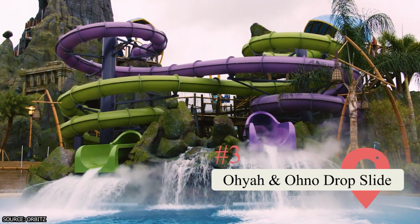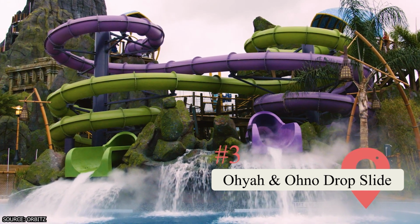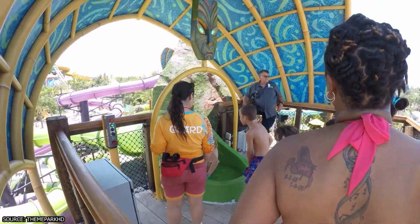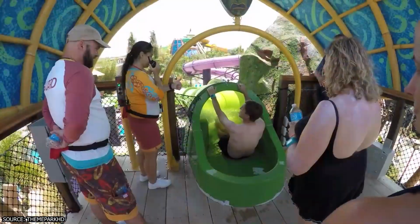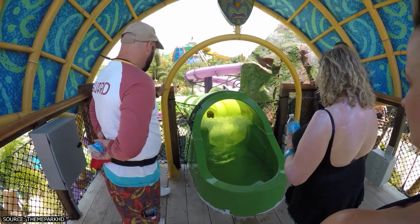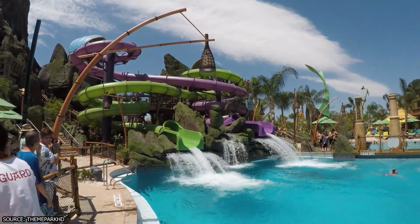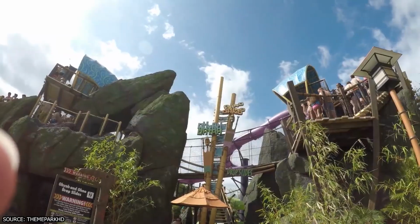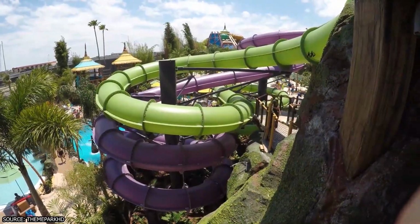Ohyah and Ohno Drop Slide. Over at Rainforest Village region of the park is this fantastic water ride. The Ohyah and Ohno Drop Ride features 2 serpentine slides that are sure to be one of the highlights of your trip. If you want to experience the Ohyah slide, you'll first have to climb up a cliff before plunging down into the gurgling waters that'll twist and wind you about before dropping you 4 feet below in a splash pool. To access the arguably more exciting Ohno slide, you'll have to navigate a challenging rope bridge that leads you to a 6-foot drop in the same plunge pool.